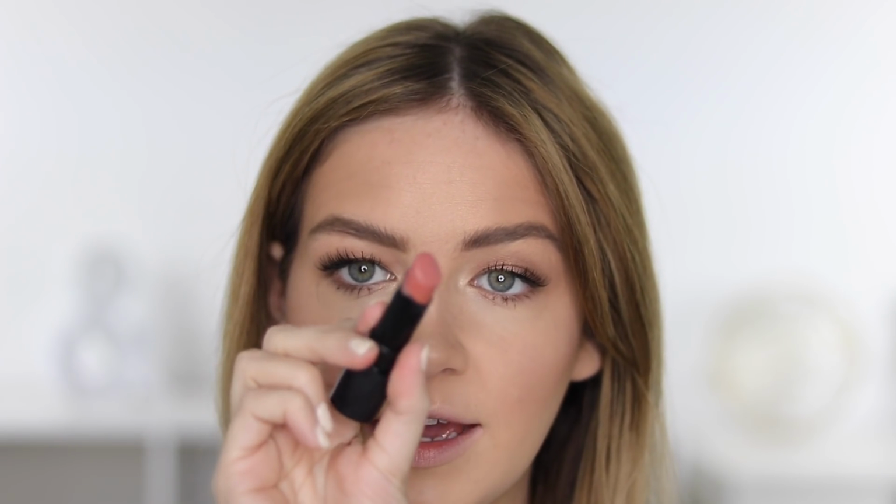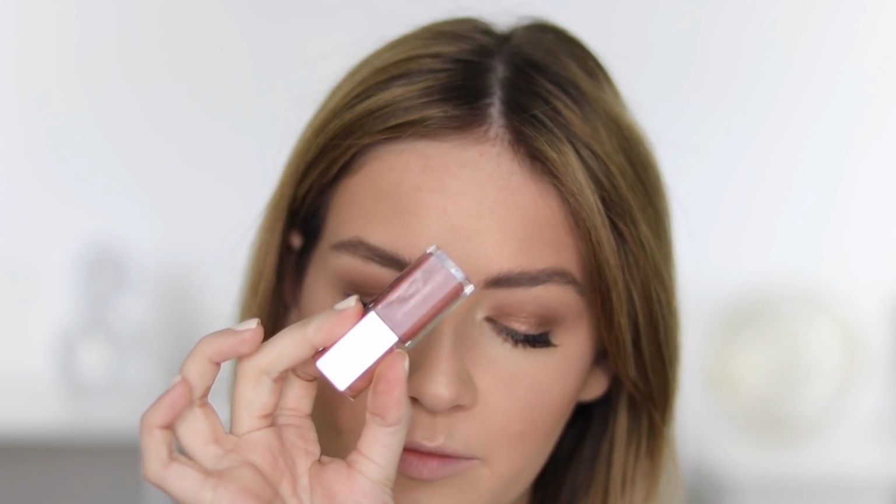So I'm going to use that. And then I'm going to take this lipstick from bareMinerals. It's called Heaven. It's kind of just like a neutral rose tone. And I'm going to pop on a little bit of the Fenty Glow lip gloss. I've been liking this, really enjoying it. I see why other people like it, so that's going to be the lip trio for today.